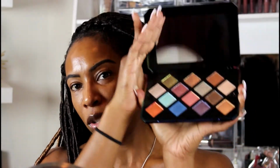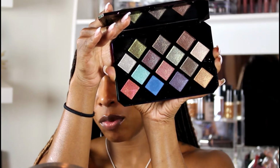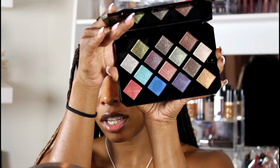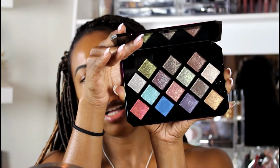That's very convenient for you. And then once you open it up, as you can see, it just comes with all of the eyeshadows, and it looks like we have 14 eyeshadows. Yeah, as you can see, they're all metallic or glittery. I have played in a couple of them.